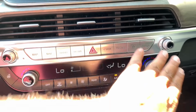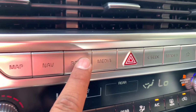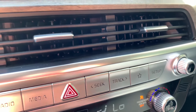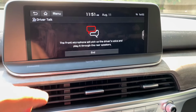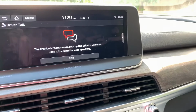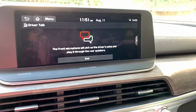And it looks like these are dummy panels because, you know, all you see is the word map and the light, but there's the map and the nav and the radio and your 4-ways, your seek, your track, and your favorite button, which is kind of cool, and you get your setup. And Kia has this really cool thing where, I hope this works. Hello. Anyway, so I speak into this, and the speakers in the back pick up my voice and announce it to the people in the back.